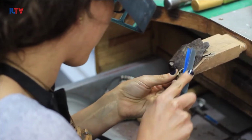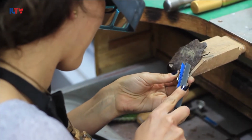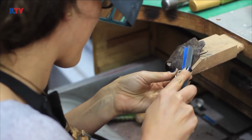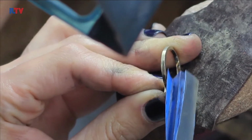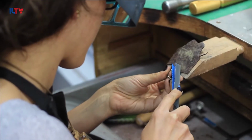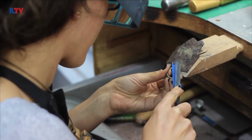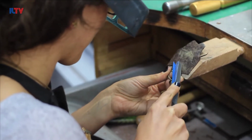So what is she doing over here? So Adi is doing the filing right now of the upper surface of the ring with some polishing paper. It's very delicate and accurate work. She needs to be very concentrated. She's making the surface of the ring ready for polishing, basically.